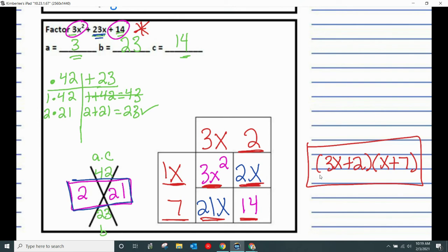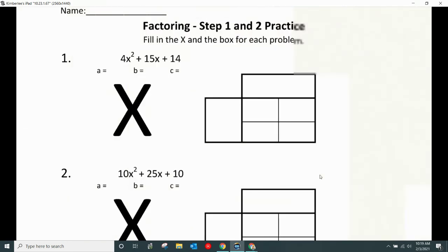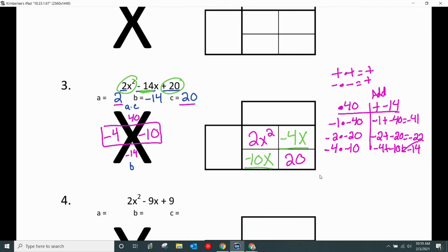Okay, let me bring up the assignment from yesterday. This one. Okay, so remember I set up number 13. We filled in the box for 13. So now let's find our final answer for 13. One more time. Again, fill out your x, find your magic combo, fill in your box.